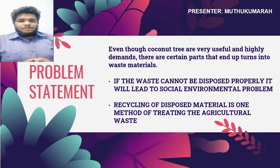The problem statement for our project is, even though coconut trees are very useful and highly demanded, there are certain parts that end up as waste materials. The first is, if the waste cannot be disposed of properly, it will lead to social and environmental problems. The second is, recycling of disposed material is one method of treating agricultural waste.